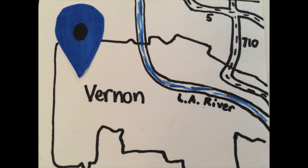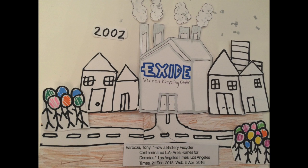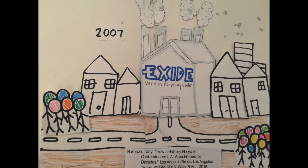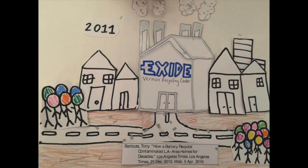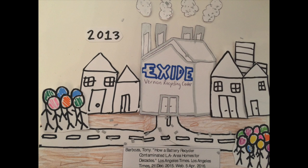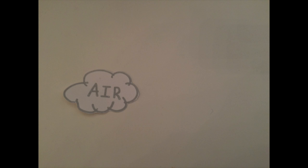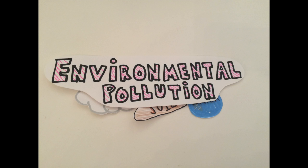It turns out since 2000, Exide's plant had been releasing cancer-causing lead and arsenic into the air, which later accumulated in the soil. This is just one example of a local soil pollution problem. Soil pollution can affect people through the soil water and leachate from it, or from direct contact with the dry soil contaminants.